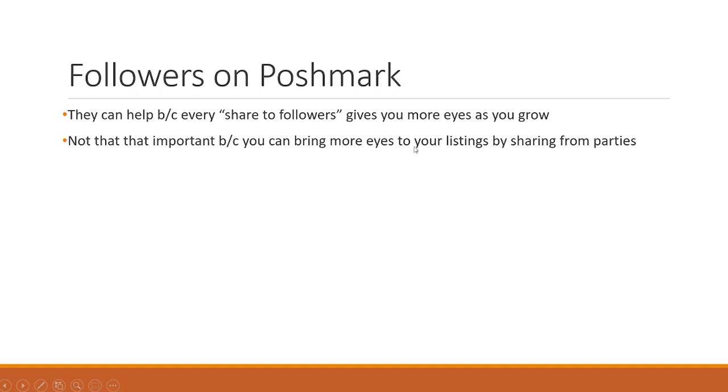You don't need a big closet. You don't need a big following. And as you share more and more from parties and you have this on automation, you'll probably grow a few thousand followers every week. So it won't be very long for you to grow your closet.